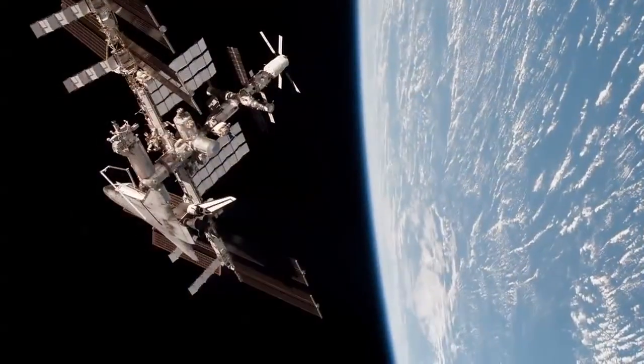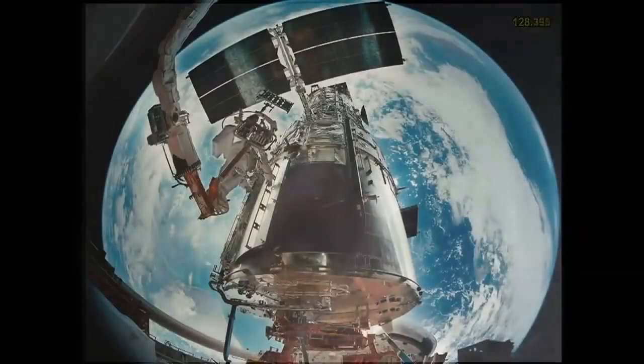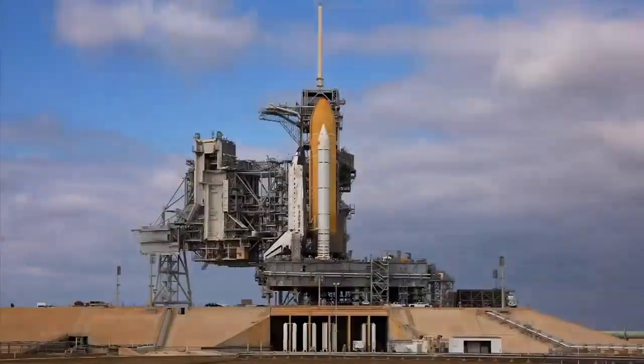We are on a true spaceship now. As 30 years of flight draw to a close, its legacy is one of unsurpassed achievement. Tragedy overcome, and opportunity met.